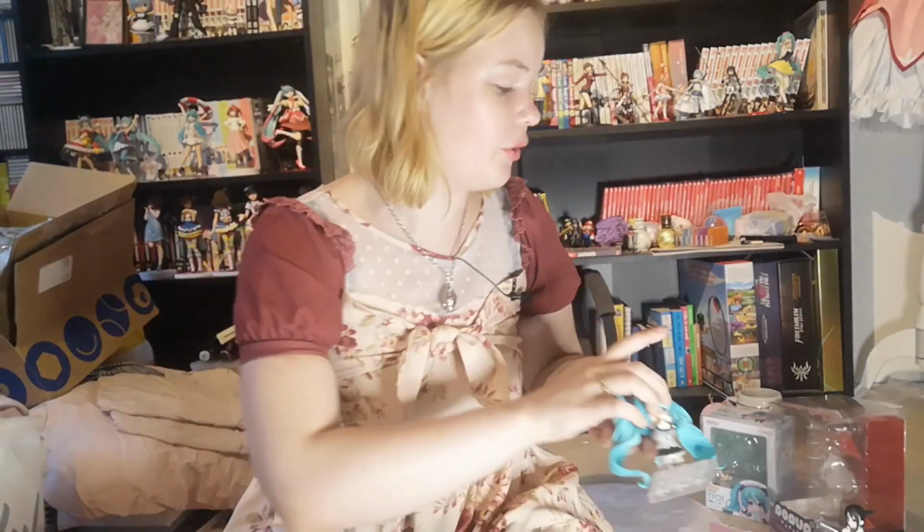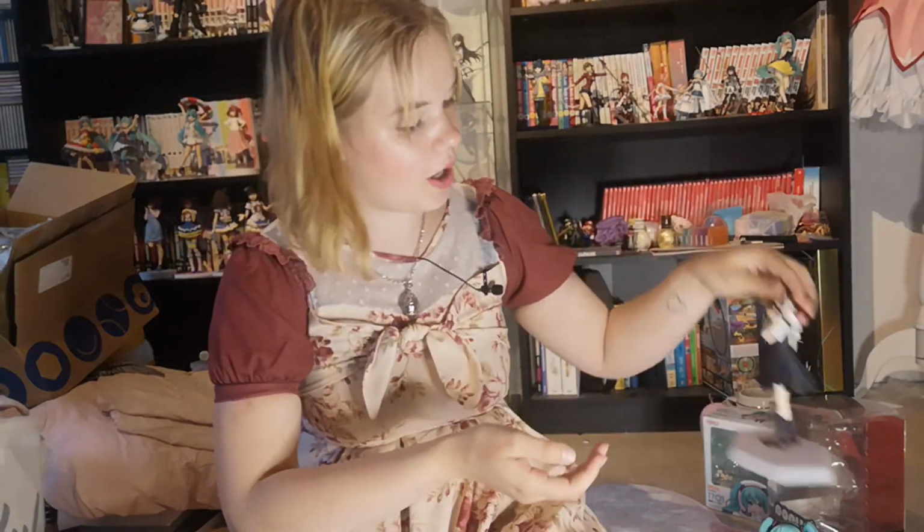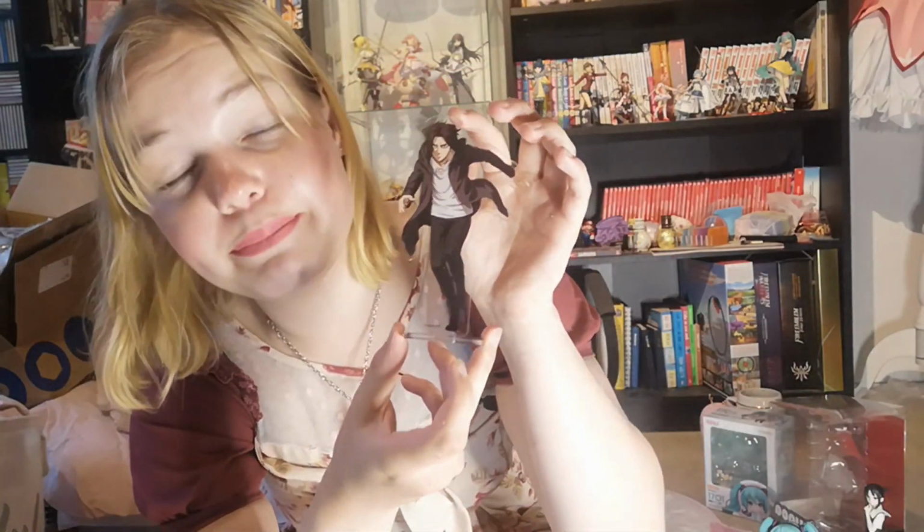But yeah, I'm not yet sure what I'm gonna call this. I got a bunch of cuties. I really like this Miku, and the Kaguya is adorable and way better quality than most pop-ups. I'm always happy to get more Daddy Eren. Yeah, that's what I ironically call him. Unironically.